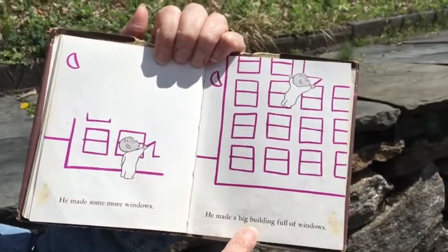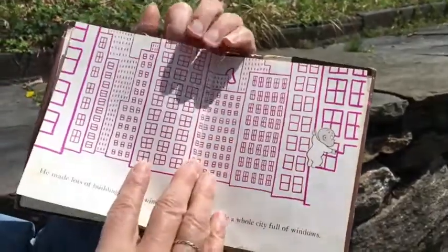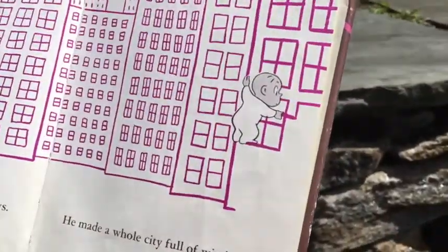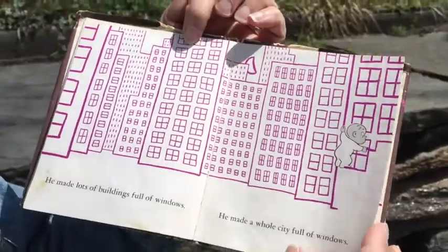He made a big building full of windows. He made lots of buildings full of windows. He made a whole city full of windows. Boys and girls, doesn't that look like your neighborhood? It looks like New York City to me.